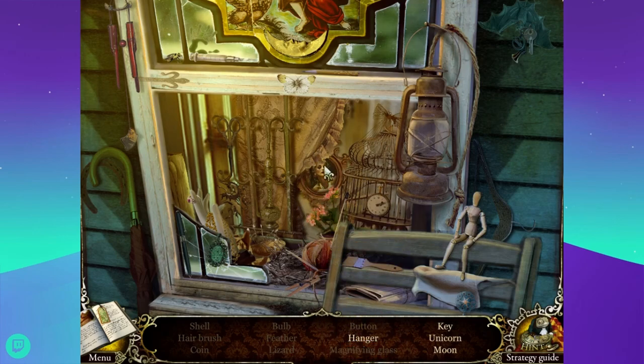Is that the actress lady or is that just a random picture? That looks like the actress lady, I think. But I've been wrong before. Hanger. Key, unicorn, and a moon. Okay, good. I'm not making things up. There have been cases where that has been a thing. No, I don't need a ring in this one. I need a key and a unicorn. Is that a key? That might be a key, but that's a winding key for the stopwatch. So I guess that doesn't count. There's an umbrella and a butterfly and a chewed on pencil.